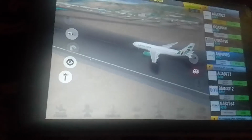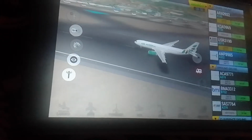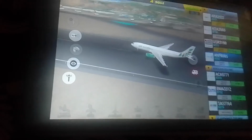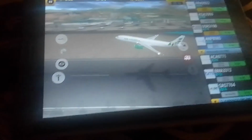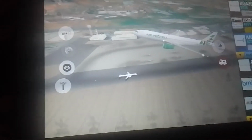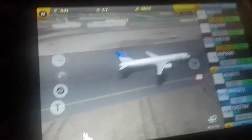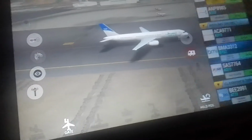As you can see, the pilots rolling her down the runway. And she lifts off. Oh, beautiful takeoff. Bimmy, we won't forget you. Bimmy.